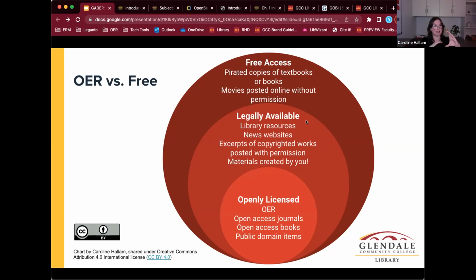It includes openly licensed content like OER, but the legally available resources that aren't necessarily openly licensed would be library resources. So the library pays for access to literally millions of articles, ebooks, feature films, documentaries, and we can definitely investigate licensing more content for you if there's something specific you need that we don't have. Not everything is going to be available for the library to license.